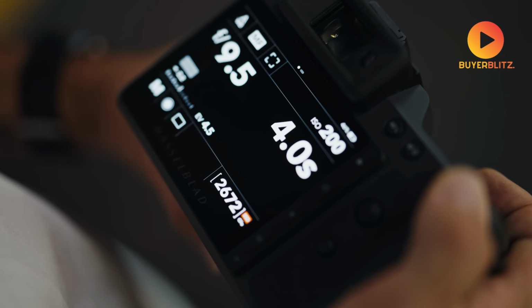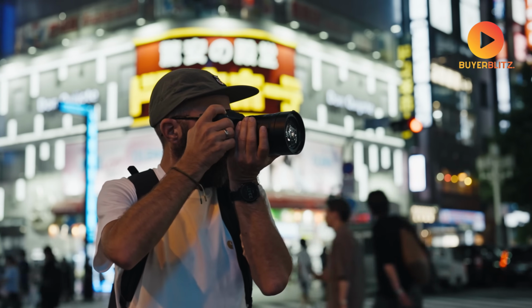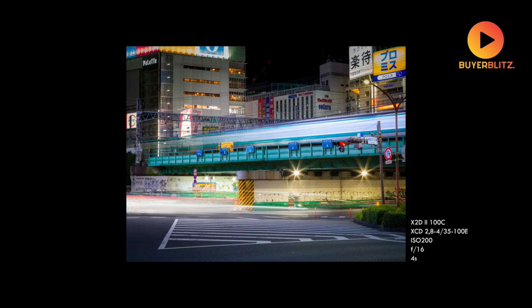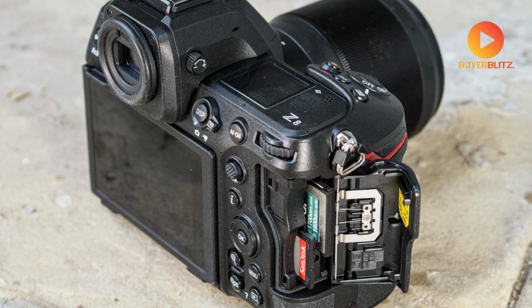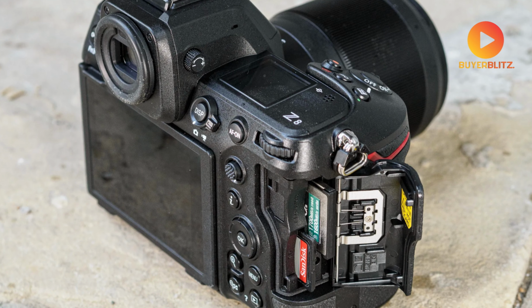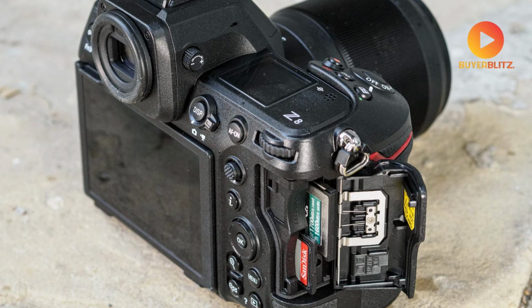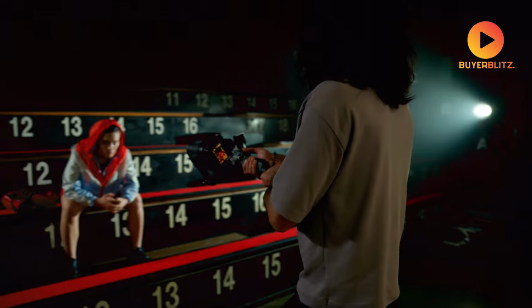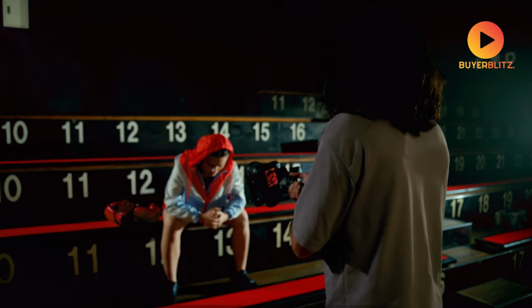You're sending an $8,000 camera body back to Sweden for repairs, waiting weeks, losing income. The Nikon Z8 uses dual card slots with no internal storage dependency. It's simpler, more redundant, and more repairable. Sometimes the most advanced solution isn't the smartest one.